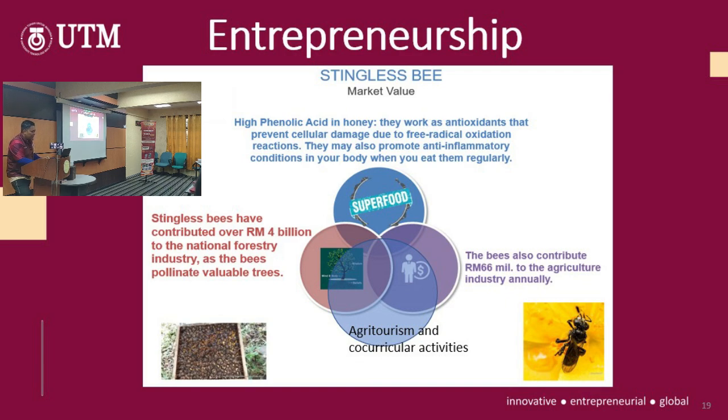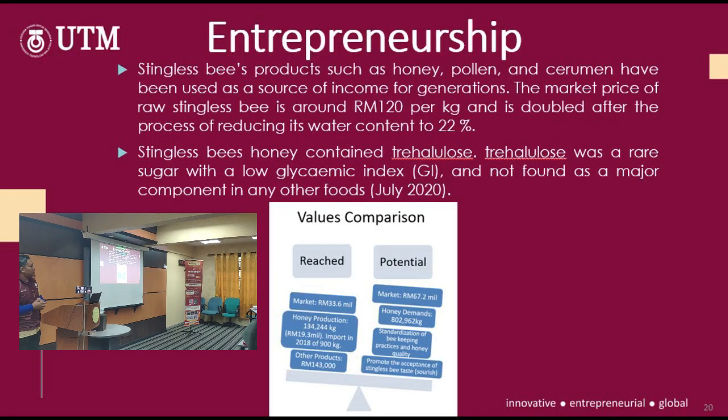Okay, we are almost done with this because I target that we don't spend too much time here. Right. So the potential, okay, in how to. It's okay, you can read from your slide. In Malaysia, the price of 1 kg of raw, not processed, honey is about 100 to 120 ringgit. One time it went up to 300, but now because of the oversupply, I think the price is about 100 or 200 ringgit. That is raw stingless bee honey. But when you process it, it should be much higher.